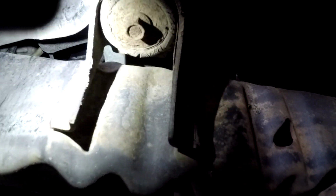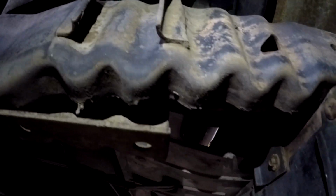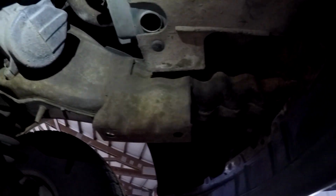You can see that little bushing right there. It's pretty common, but the little rubber bushing is starting to get a little bit of cracking. You can see a little bit of surface rust in here, but overall it looks good. I don't see any major leaks or anything going on, but up here you can see that typical little cracking on the body mounts and stuff.